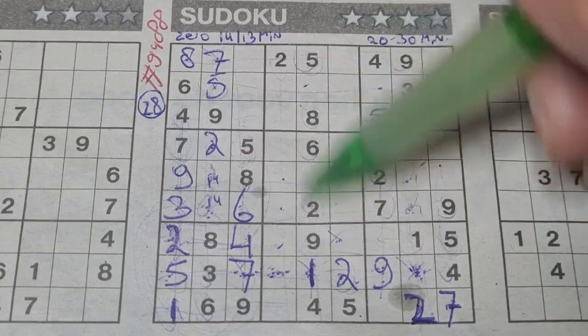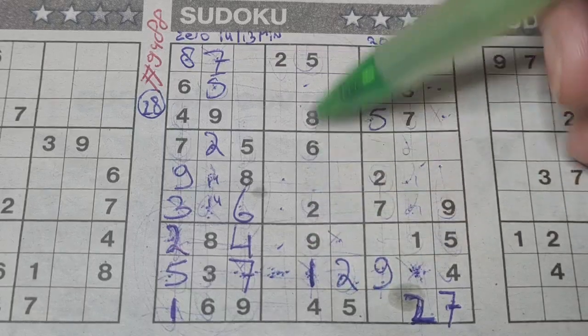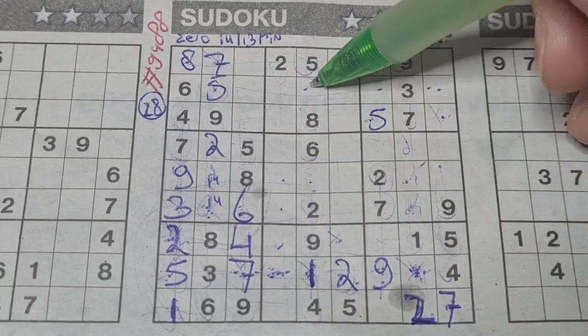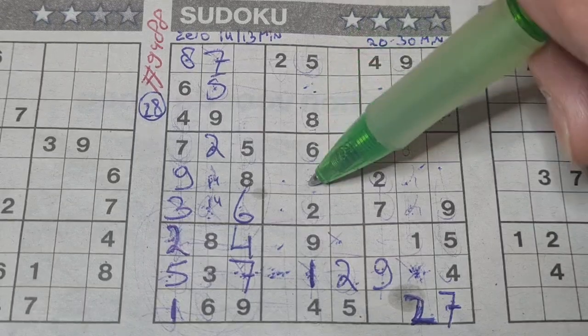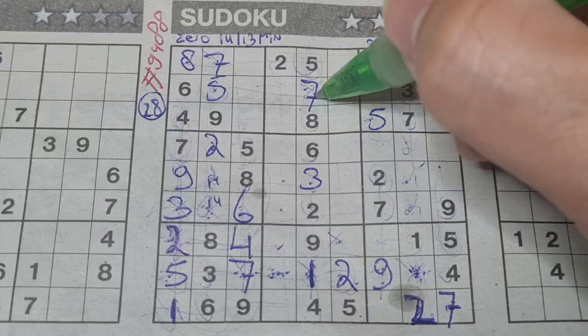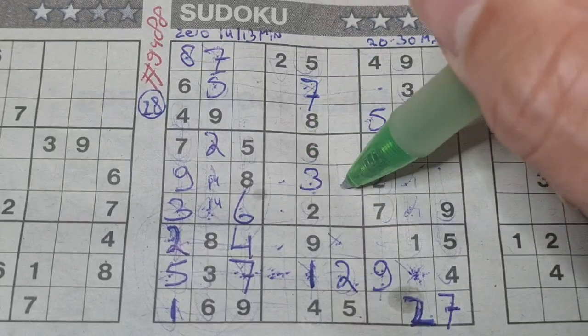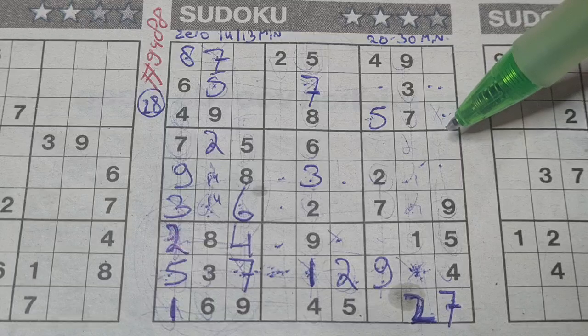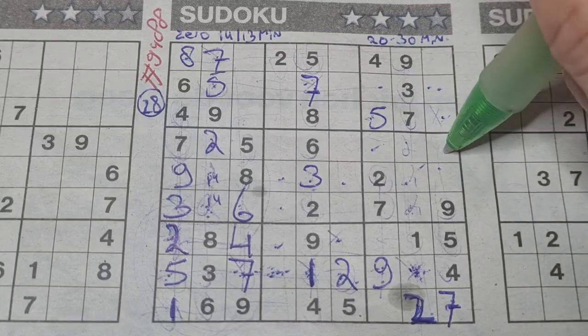6 and 8, okay. 2 missing numbers in the middle column. Those missing numbers are the 1 and the 2. 3 is missing. The 4, the 5, the 6, and the 7 is missing. 3 and the 7. We have a 3 in the second row. No 3 in here. 3 should be here. And the 7 goes there. 7, okay. I need a 3 here. Oh, there.